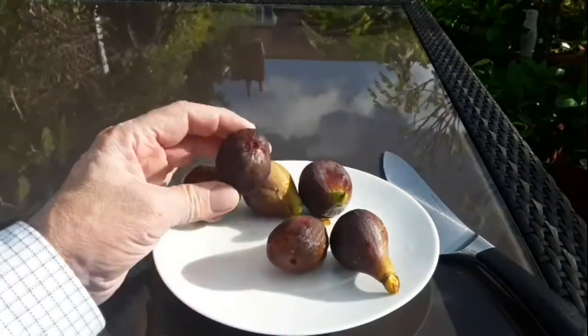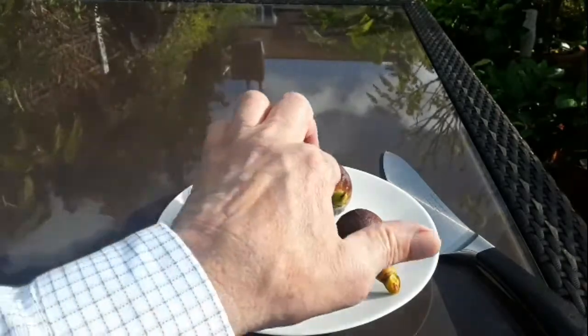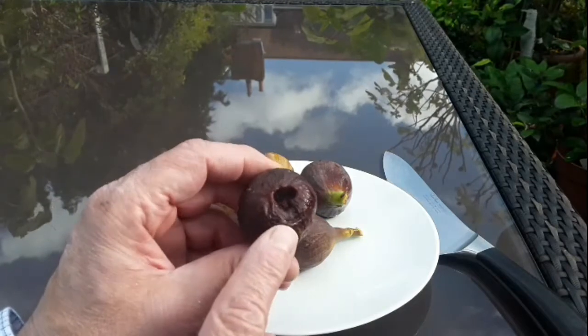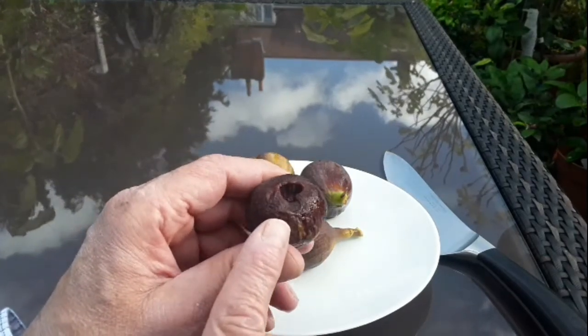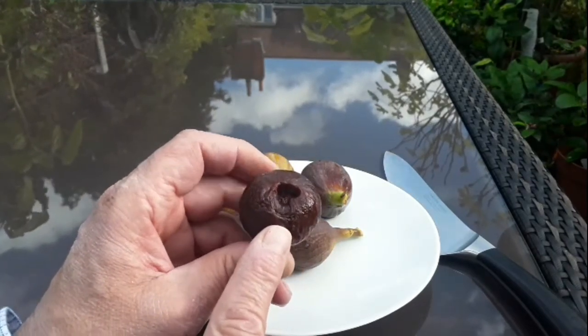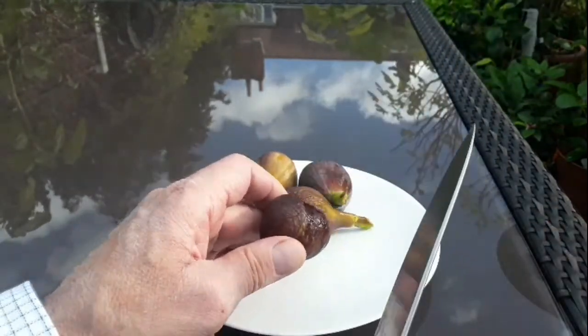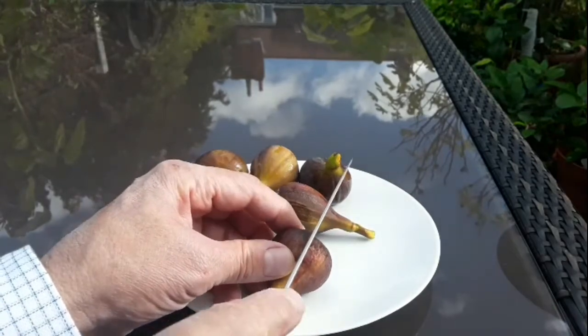In actual fact, looking at some of these here, this one here looks like that's probably bird damage on the end of the fig. It could be rain damage because we've had excessive rain. I'll be interested to cut this one in half and just see what it looks like inside.